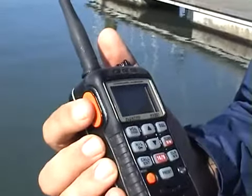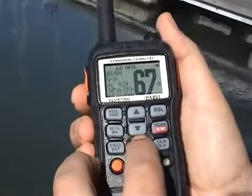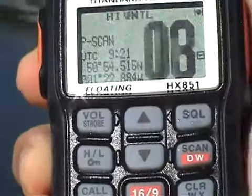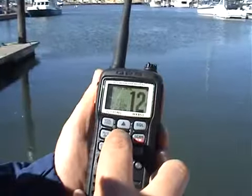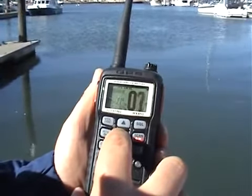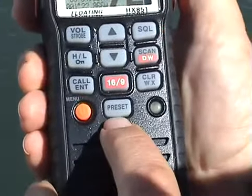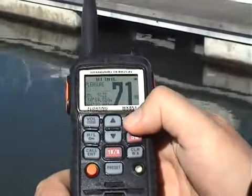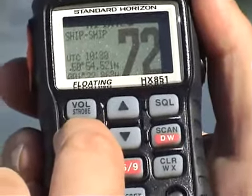As a VHF transceiver, the HX851 has the full range of functions. These include Channel 16 priority, program scan, and dual or tri-watch. There is slow or fast scrolling through the channels, and the preset button gives access to the 10 most commonly used. Volume and squelch are adjusted by the up-down keys, and the keypad can be locked to prevent accidental resetting.